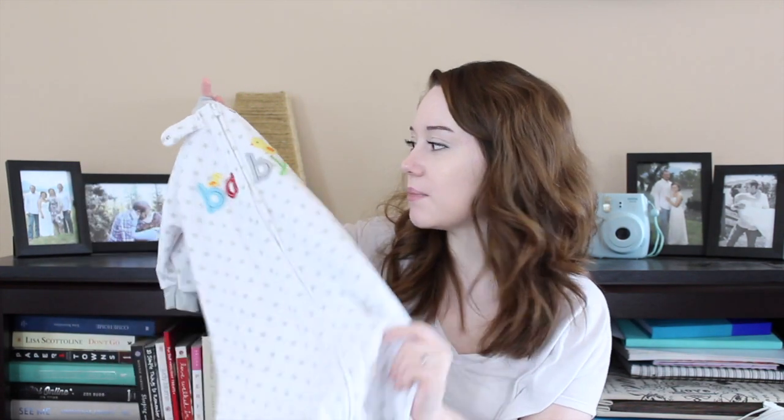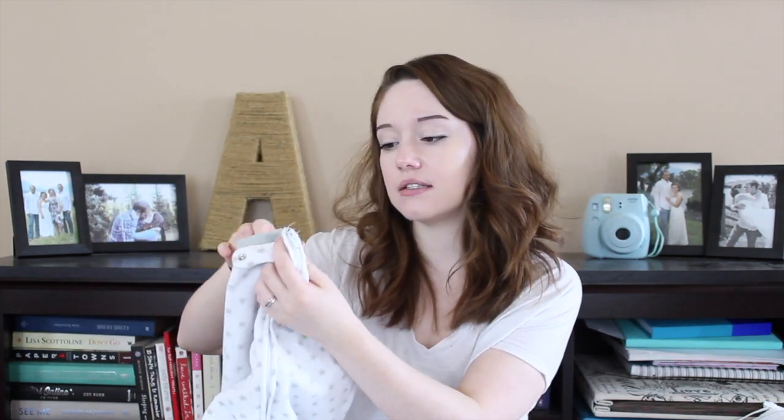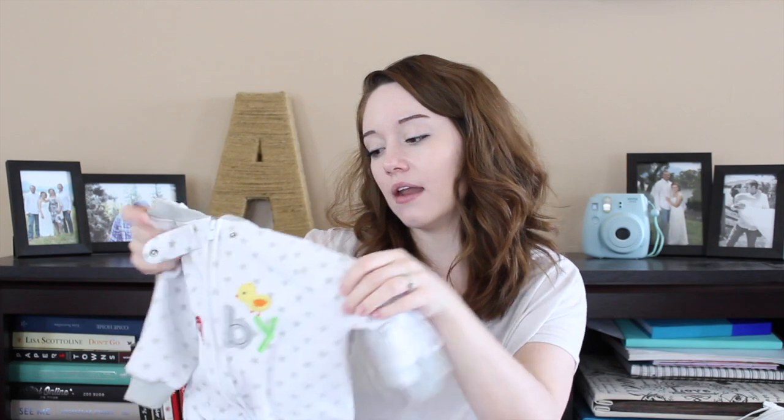The next thing that is a must-have for the clothing category is these little sleep sack gowns. I don't know exactly what they're called, but basically they're little gowns or little sacks, and this one is really nice because it's a zip up, and that is so nice, especially in the middle of the night. And this one has a bottom, and it's just easy. And then also, if you can find some with the hand covers, this one doesn't have the hand covers, but definitely these.